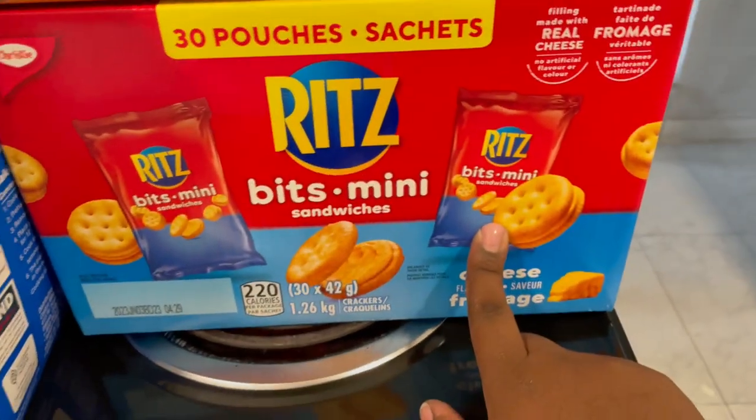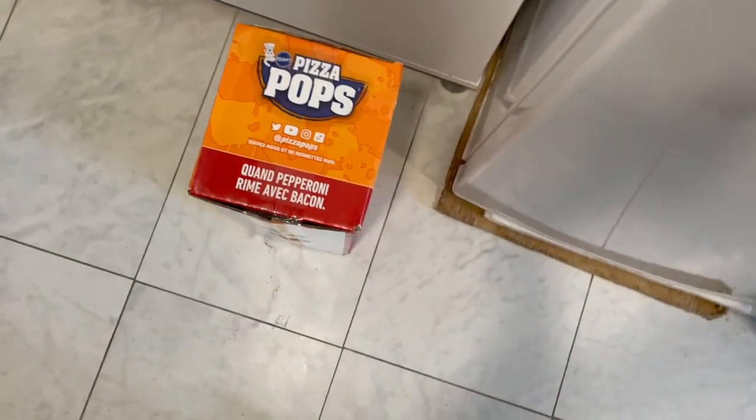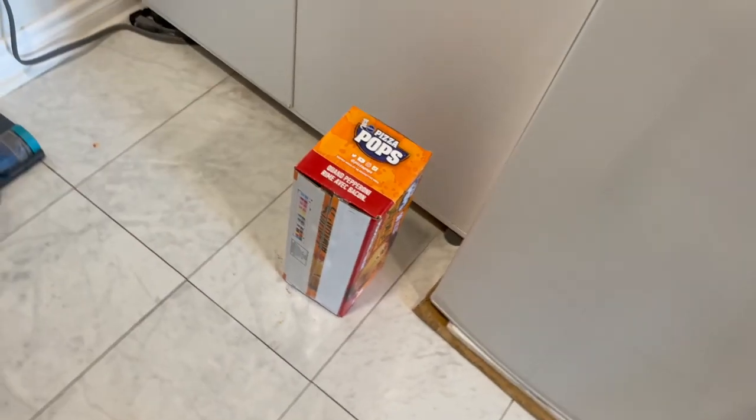And then we have the mini bites. These are just the crackers and cheese, Ritz crackers and cheese. I put these in the lunch boxes. I've been doing it for years. Love them. Happy I got some. We picked up the big case of, how many come in here? Let's see, 30. The big case of 30, sorry guys, awkward angle, pizza pops. My kids eat this, like literally. Anything they can put in the microwave, they're soft, they love.